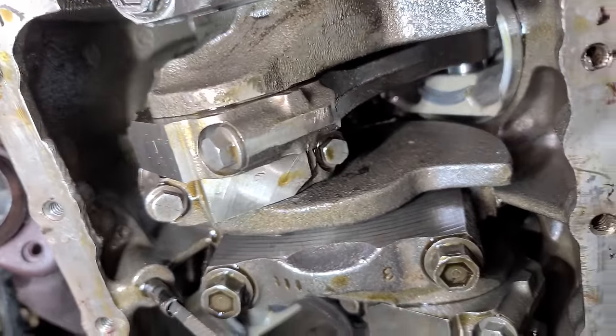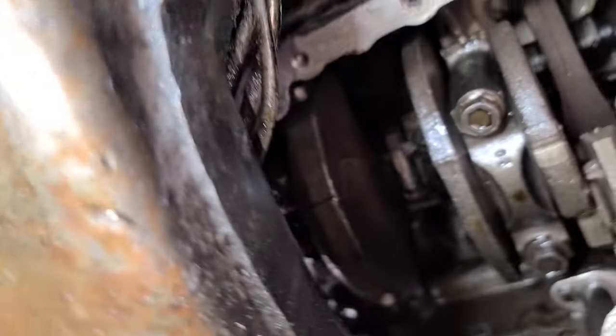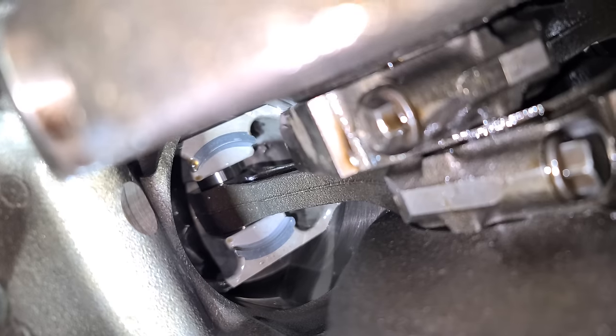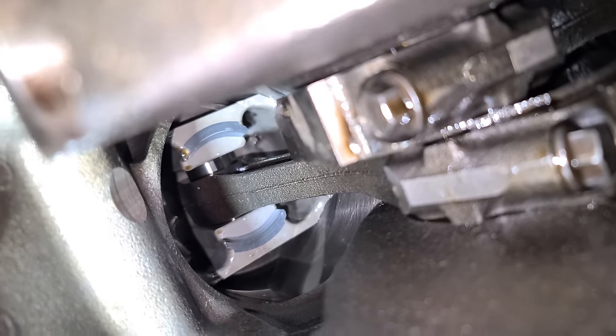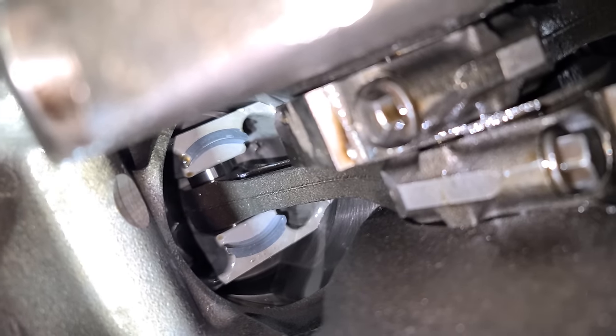But it is the cylinders. They are in excellent, excellent condition. So there you go. See the cross hatchings there? These cylinders are perfect. They look beautiful. The pistons look great. Nothing is loose.